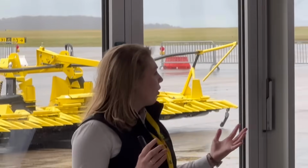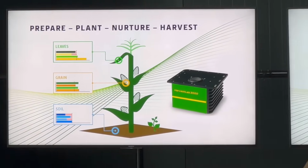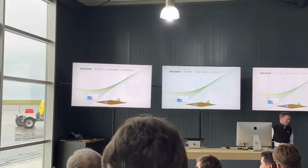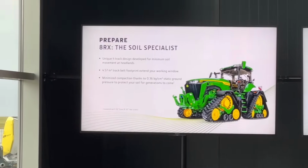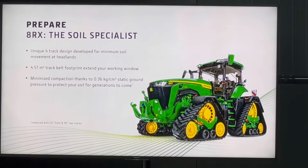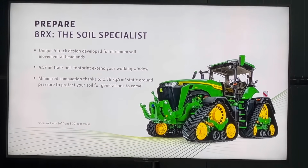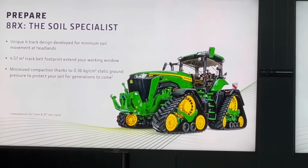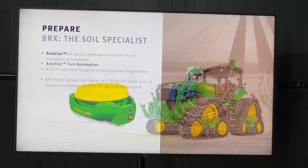Now, the different stages: preparation, planting, nurturing our plants, and then taking it all the way through to harvest. Starting with preparation, that is our 4-track tractor with a 4.5 metre surface area footprint, reducing compaction and helping our soils. Obviously, we realise the ARX is not the solution for everyone. So what else can we do to help with our soils?